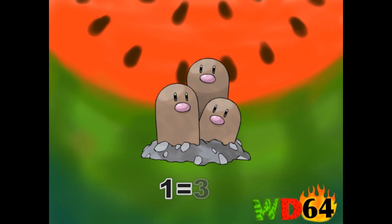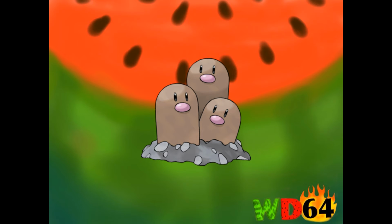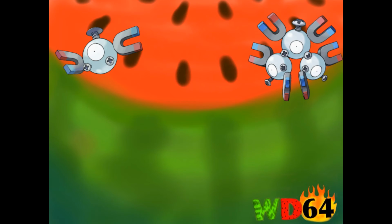Wait, what? That's not how this evolution works? Wait, you just get one, and it gets 3 heads? Okay, I have heard 2 heads are better than 1, so I guess that makes 3 heads better than 1. But, what? Okay. This might be a one-time thing in the Pokemon universe. Technical difficulties here. So, what is Diglett and Dugtrio hiding? I don't know. But it's time to go to number 3.